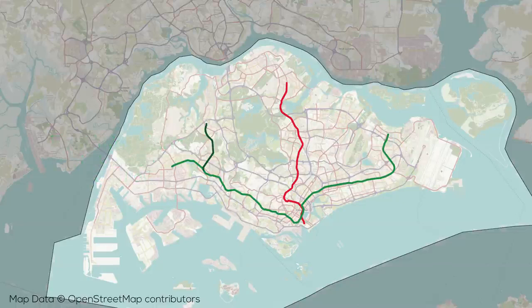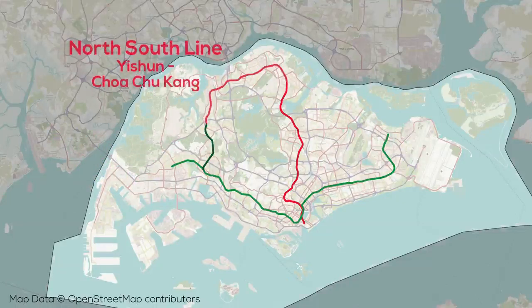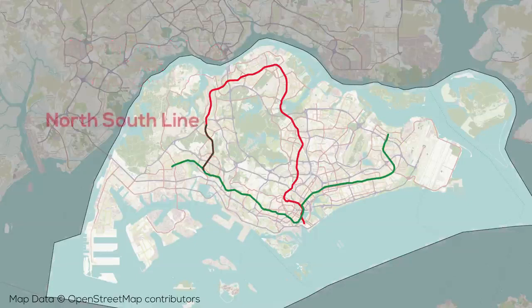Following this work, a further extension for the North-South line was undertaken that would serve the developing Woodlands area in North Singapore. This project opened in 1996 and extended the North-South line north, then west, then south, forming an inverted U. The North-South line's extension connected to and took over the branch line which split from the East-West line at Jurong East, forming a giant loop.